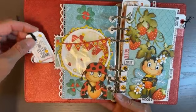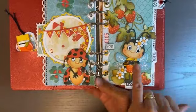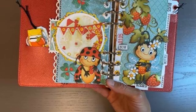I'm in love with everything, but I think this is my favorite. What did you put on the eyes? Glossy Accents. Glossy Accents on the eye. Here as well, gel pen. Sometimes gel pen. Oh, yeah, the glaze also works perfectly. Love it, love it, love it.